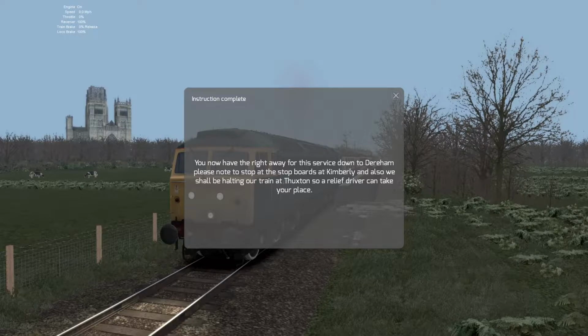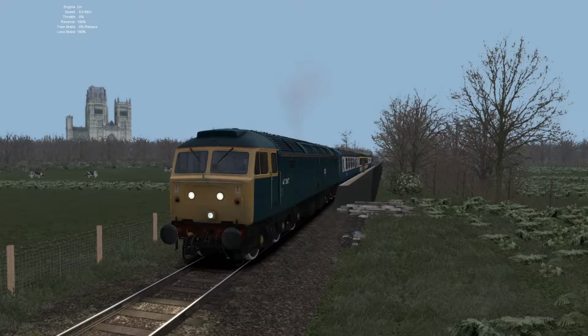Okay, so instruction complete. You now have the right of way for this service down to Dereham. Please note to stop at the stop boards at Kimberley, and also we shall be halting our train at Thaxton, so a relief driver can take your place.